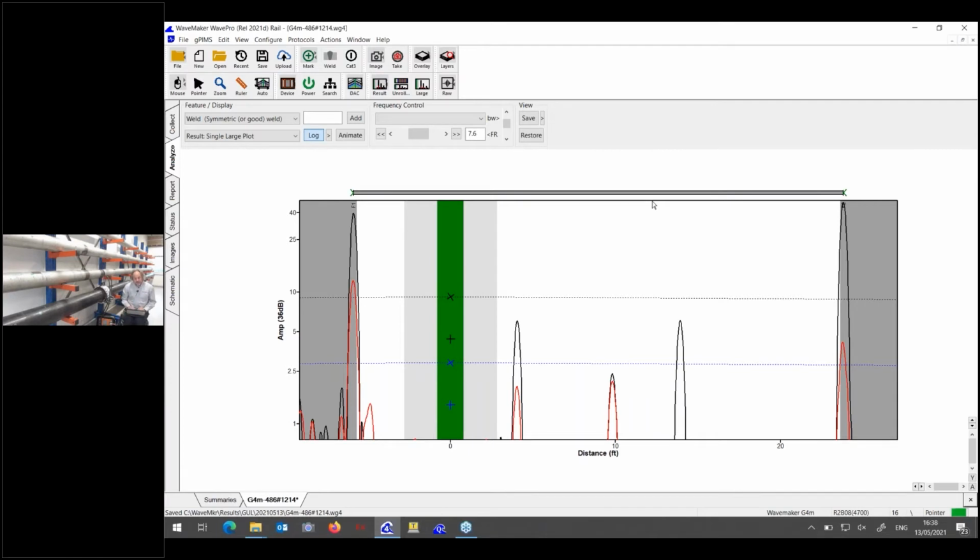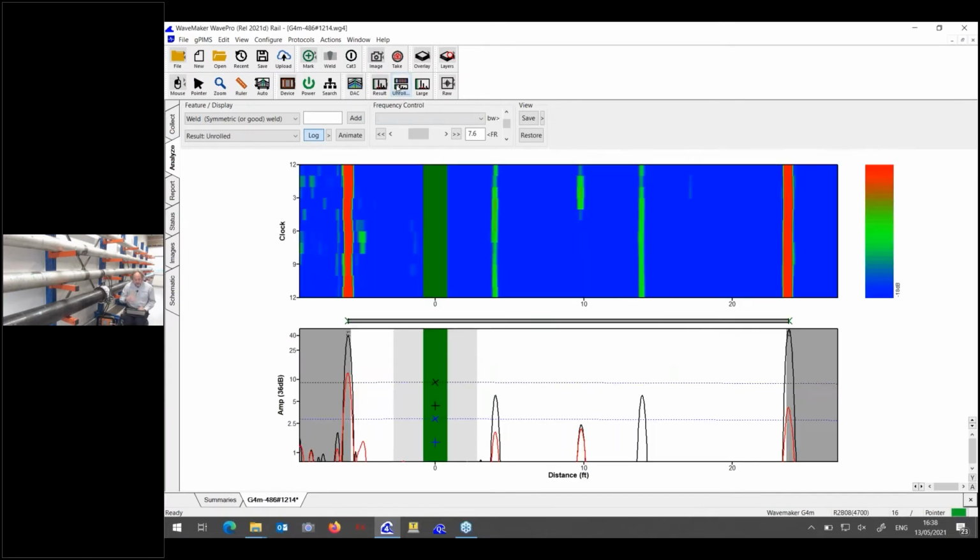We don't normally look at it in this raw format. We usually use what we call the unrolled display. This looks at where those reflections are coming from, as if you were to cut the pipe down the top and unroll it. Both the top and the bottom of this upper plot are the 12 o'clock top position, and the middle is the 6 o'clock position.